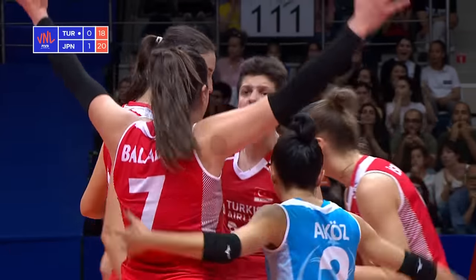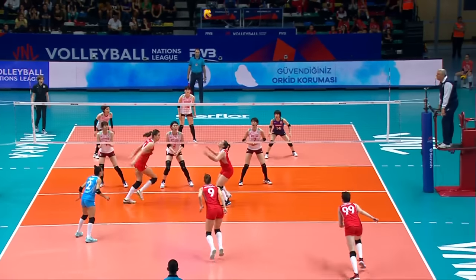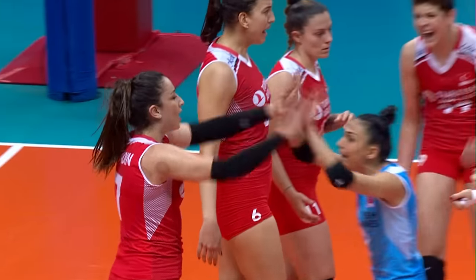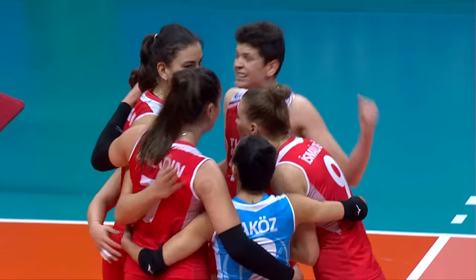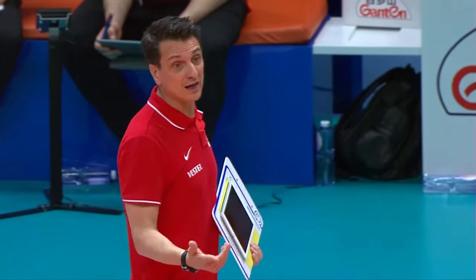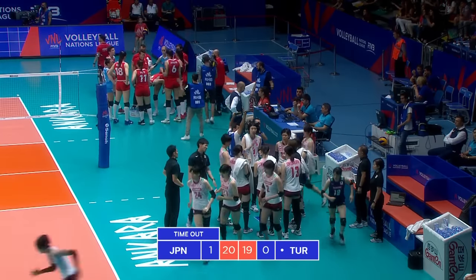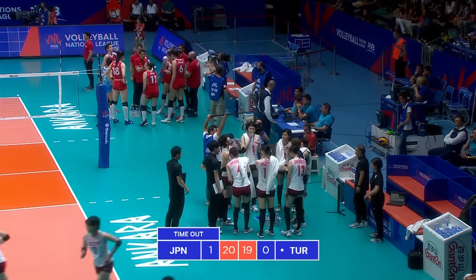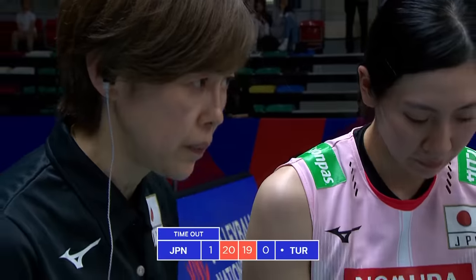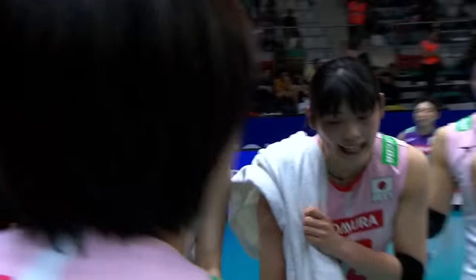Fantastic put away at the net. Watch this off the set for Baladin. Rose up high and put it outside of the attempted blocking tandem that Japan employed at the net. It's a 1 point second set. Japan have led by as many as five. Time out.